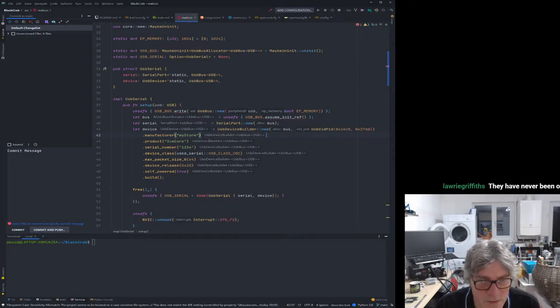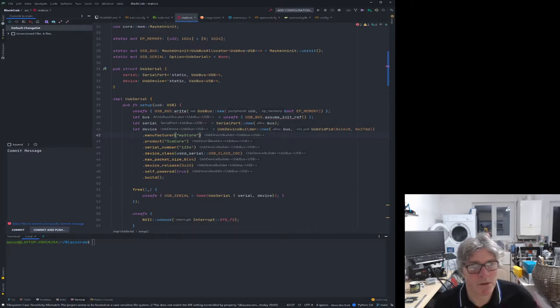They have never been open source only. Oh, I see what you're saying, right? So they're not that bothered about that. Okay. That is interesting. It's good that they're working on new stuff, though.